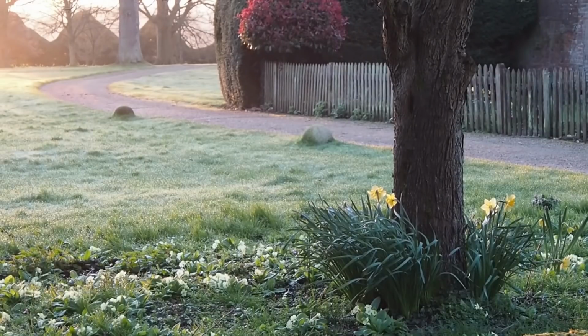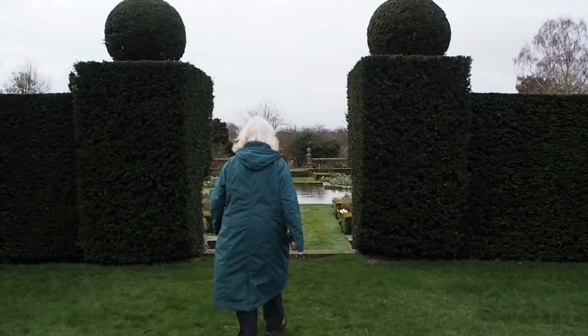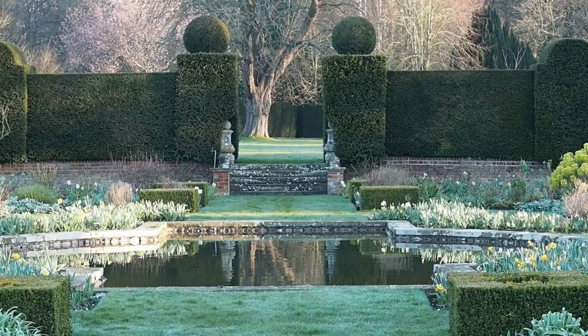When you come into Doddington Place Gardens, there are lawns and you can see the woodland on the left, but you turn to the right to go to the heart of the garden, which is the sunken garden. And here there are formal borders around a pond and high yew hedges, which are really tightly clipped, and you can see the chimneys of the house overlooking the garden.